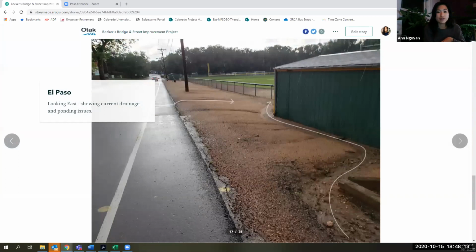And so now we're looking east on El Paso. This photo is taken during the rainstorm where you can see current drainage and ponding issues. You can see that water is flowing straight into the ballpark. So the project will address this issue as well.